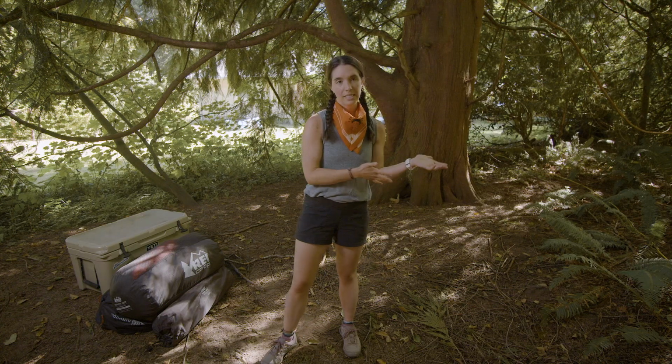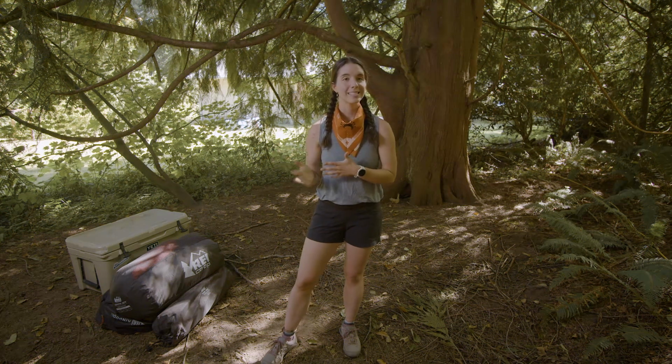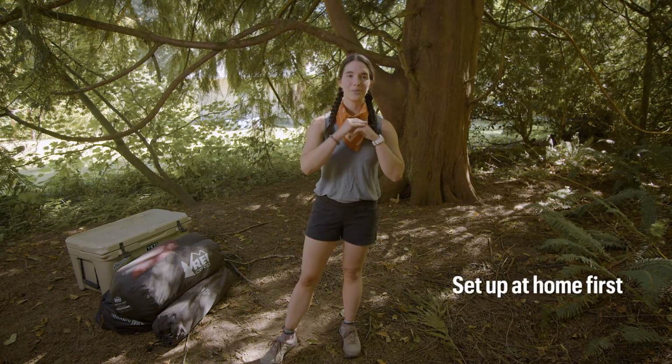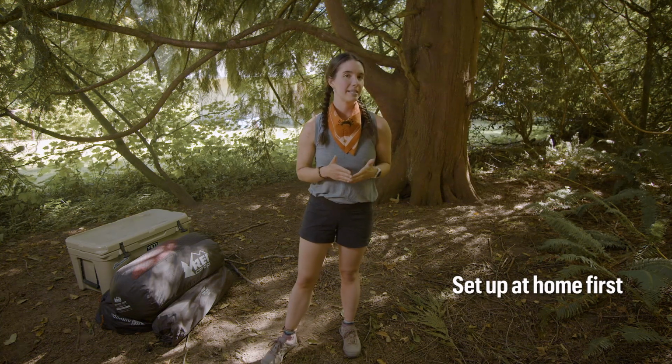Whether you are renting gear or buying all new gear or borrowing gear from friends, the next thing to do is to set it all up at home and practice. I know that this might seem sort of silly to do, and it can be challenging if you have a small place, but believe me, you don't want to be setting up your 4-person tent for the first time in the pitch dark or trying to turn your stove on when you're starving and ready for dinner.